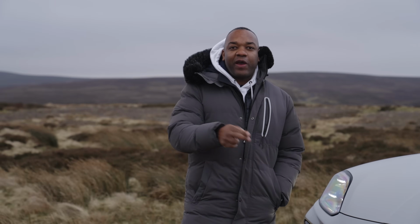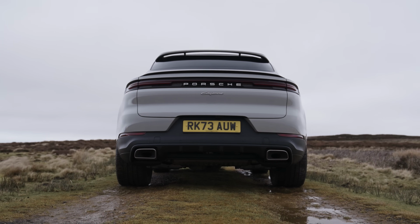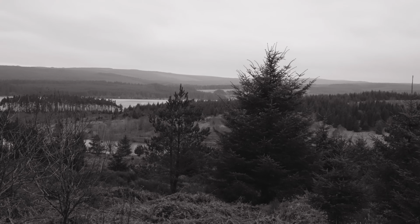But is it worth upgrading over the previous car? And should you be upset if, like some of my friends, you just bought the previous version because you didn't know this one was coming out? Yeah, you probably should be.